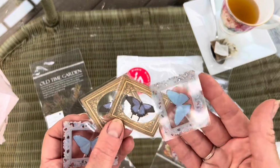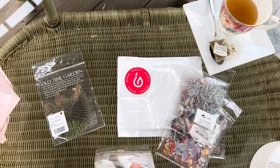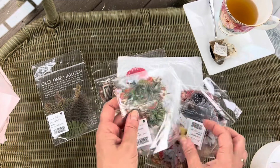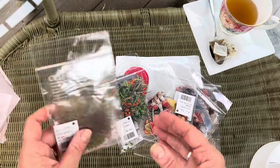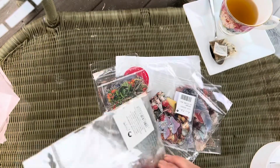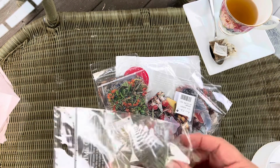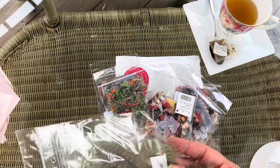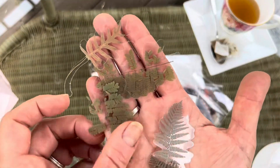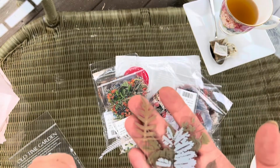So I'm just showing you really nice little frames with butterflies on them. Those are going to be wonderful. And then the last package they sent me is Old Time Gardens ferns, and I love ferns, really do. The problem with ferns is that a lot of times they're too big for some of the projects I'm doing. What I like is that you get the ferns, but they're so small, a more manageable size.